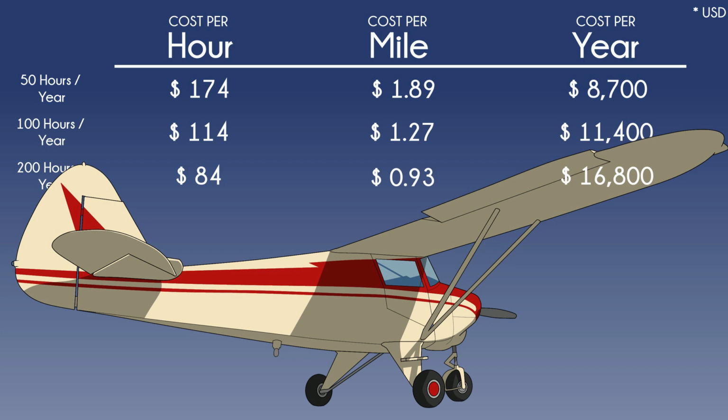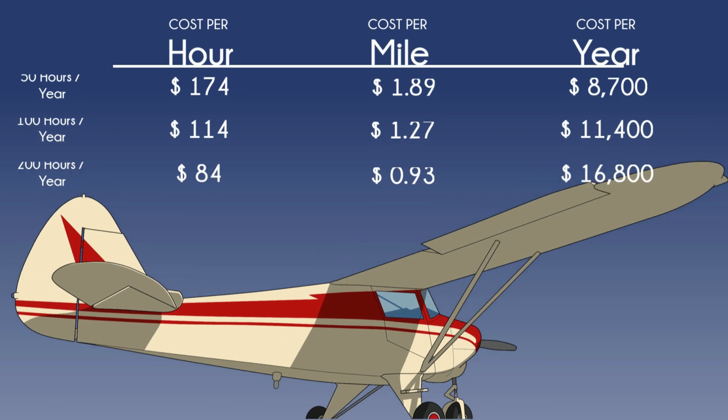The Piper Colt is a no-nonsense, no frills, no surprises sort of airplane. Maybe you can't judge a book by its cover, but you can judge the Piper Colt by its looks. What you see is what you get, and what you see and get is a simple and inexpensive vintage airplane.